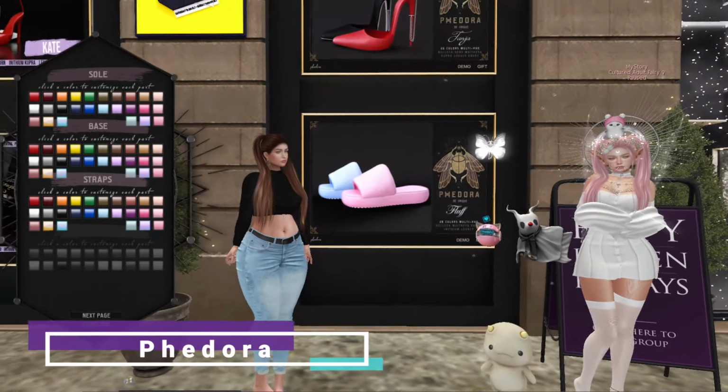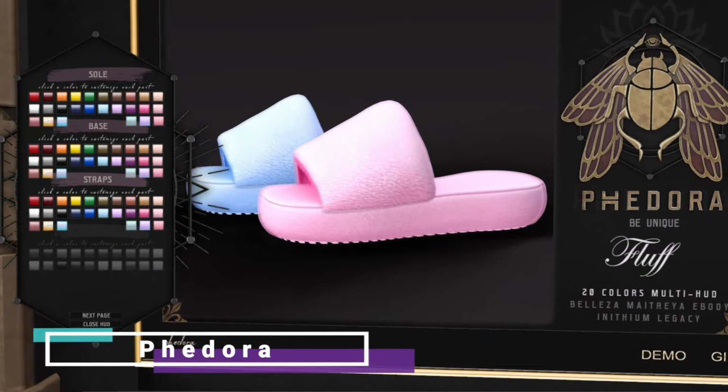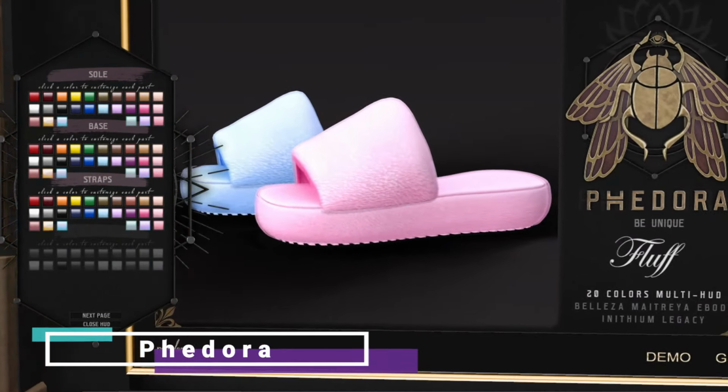At Fedora, we have two items. So we have these fluffy shoes, slippers or something, that I'm wearing. Of course, just one of them. They come in all these colors of the HUD, of course, that you see here on the side. So you can change soles, base of the shoe, right? It's a lot that you can actually change on it. Straps, right? There's colors you can mix and match and do whatever. There we go. But yeah, it's a good fat pack, right? Definitely for 50 lindens.